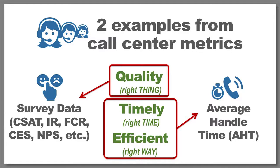For timeliness and efficiency, generally that I've seen has been average handle time, because it's a way of understanding the total amount of calls, the total of time that was spent divided by the number of calls. So they get their average handle time. That's how most call centers that I've observed have operated. Is this different than what anyone else has seen? That's pretty much what I've seen too, and I've supported a lot of different call centers. So these are the common things.